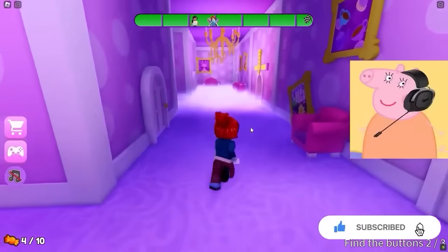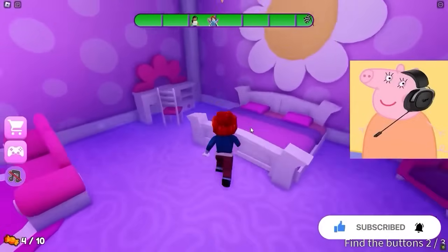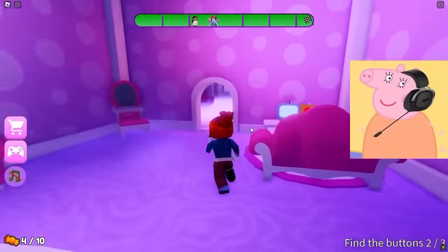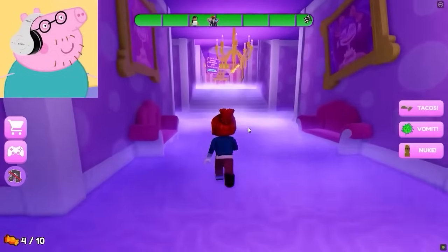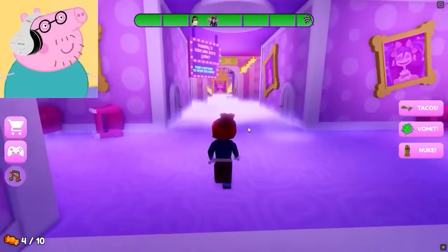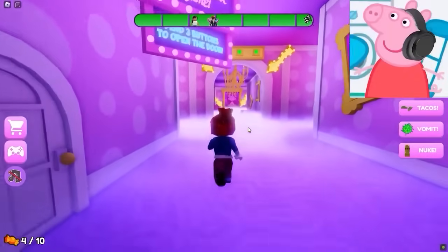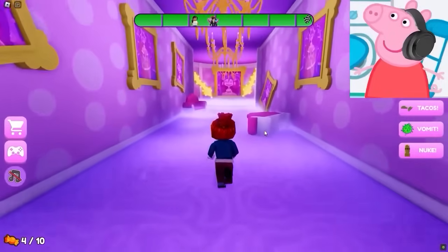So, family, where is that button? We've been looking for it for quite some time. Maybe it's in here. Yay! Button! Family is wonderful. Now, let's get out of here before that doll catches up with us. She's right behind us. Family, this is very, very dangerous.